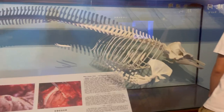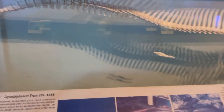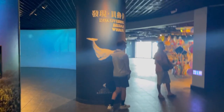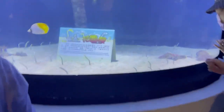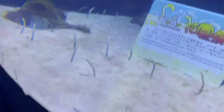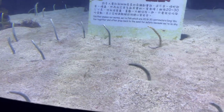Check out this. This is the bone of a prehistoric fish. They call it the Fraser dolphin. What are these? Whoa, Matthew, check these out. You see the snake? Can I see? In the ground, you see the snake in the ground? That's not the snake. What is it?